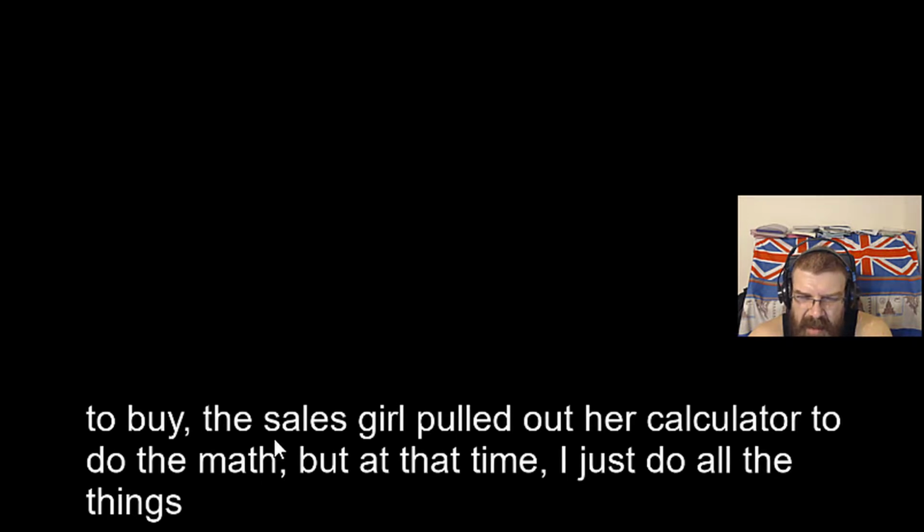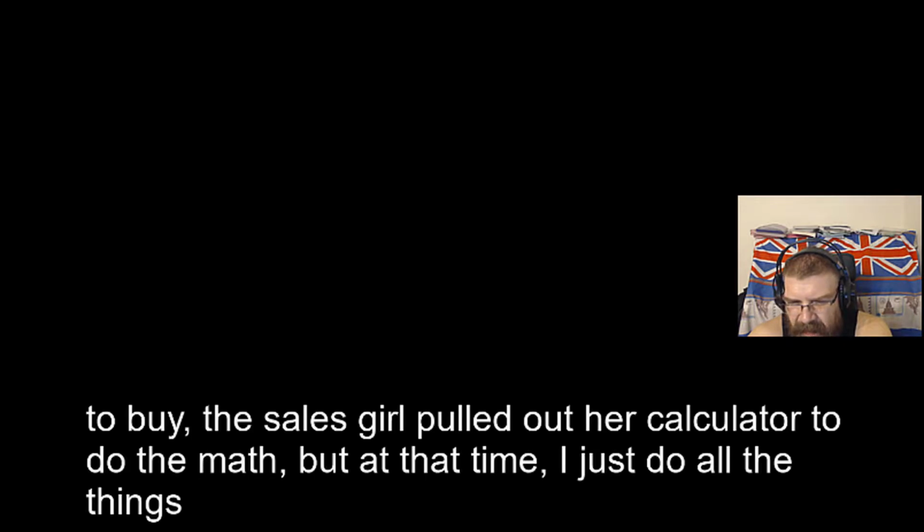Her chunking is really inappropriate here. Okay, the sales girl pulled out her calculator to do the math. But at that time, I just do all the things in my head. I don't understand that. At that time, does she mean before the sales girl pulled out the calculator or during that time? And why is there a "but"? I don't understand.